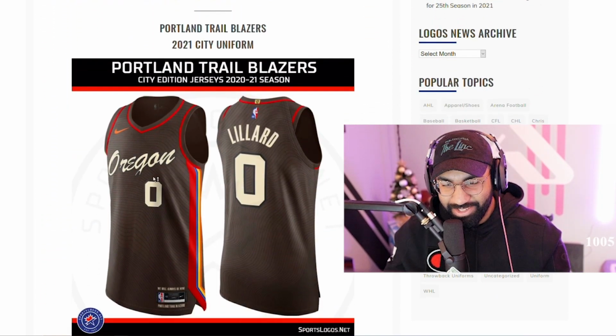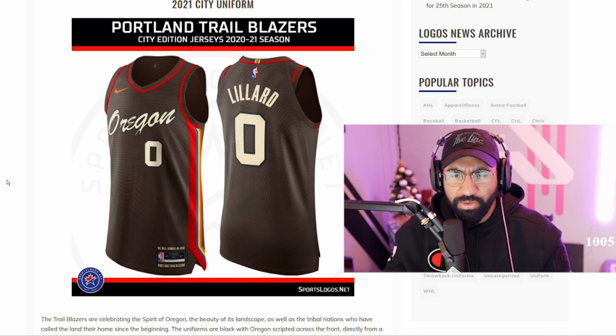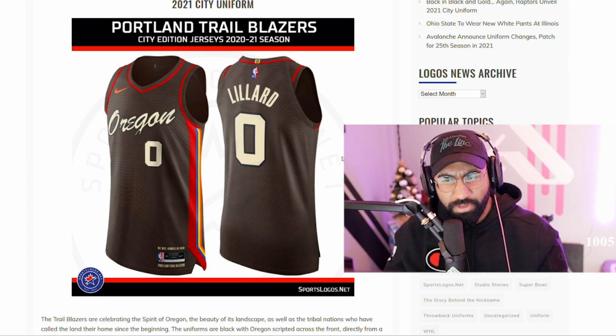Portland Trailblazers. What's up with the... What's the G doing? What the fuck? Is that brown? Paul saw the Portland Trailblazers jerseys and thought to himself, that was ass.